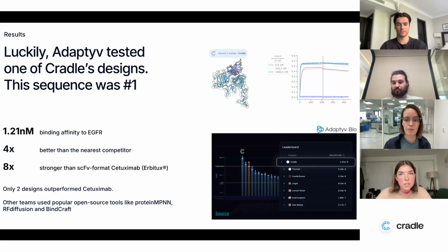So in the competition, we see that there are two designs that significantly outperformed the scFv-reformatted Cetuximab, and our design outperformed the nearest competitor with a fourfold improvement.